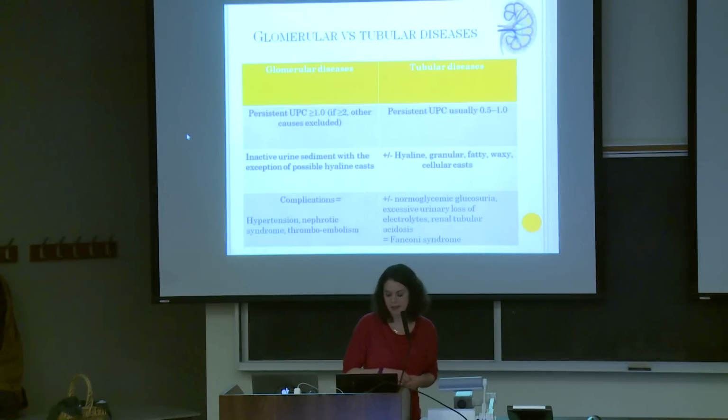Other findings that can help you know if it's glomerular or tubular will be the presence of casts. You can see hyaline casts with glomerular disease, but really most of the casts will come from the tubule: cellular casts, granular casts, fatty casts, waxy casts. And the difference will be in terms of the complications. While you can see hypertension, nephrotic syndrome, and thromboembolic disease with glomerular disease, what you see with tubular abnormalities is quite different.